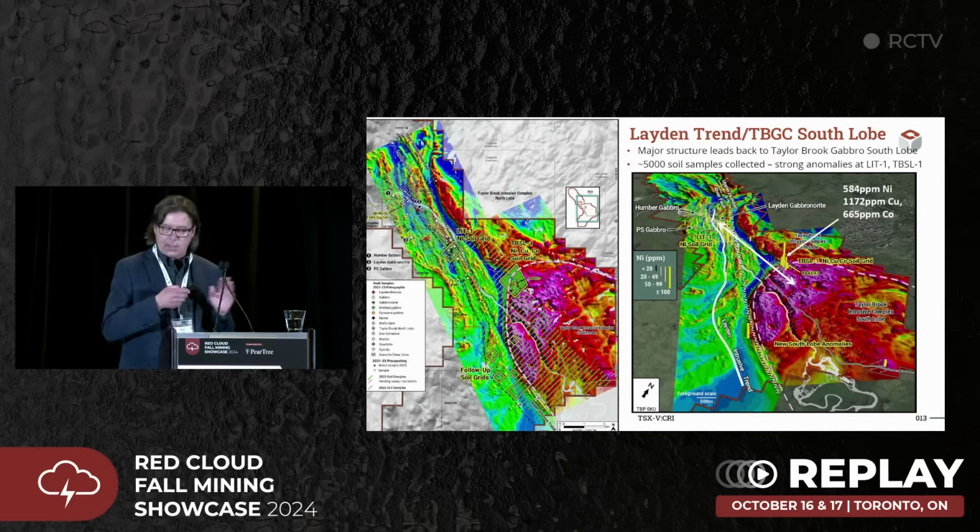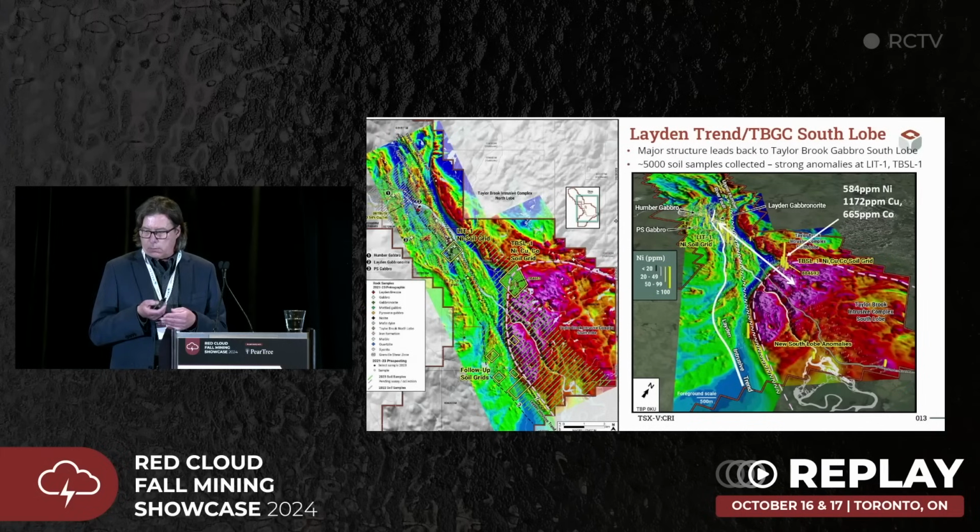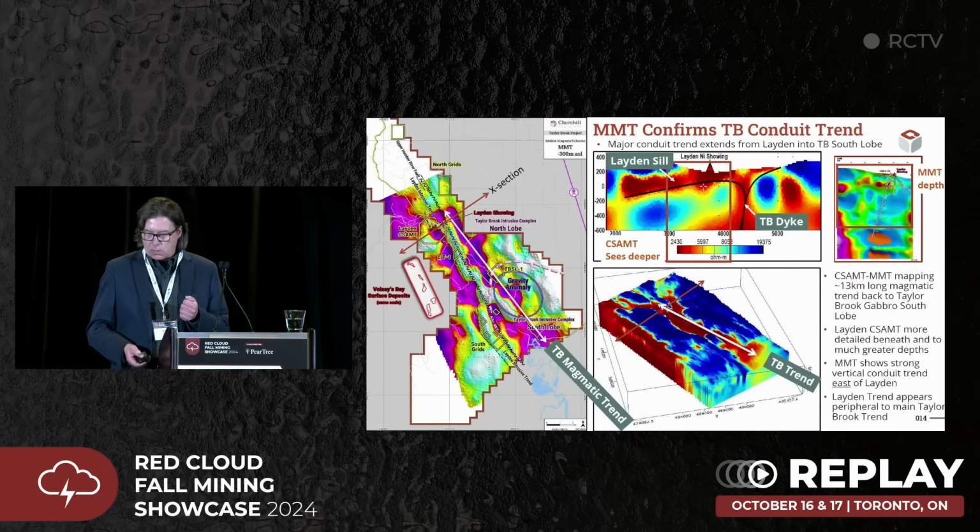We followed it up. It hung together beautifully. Very, very high nickel, copper, cobalt numbers on surface, and no obvious connection to Leyden based on magnetics. But when we flew a resistivity survey, that was really the eye-opener.